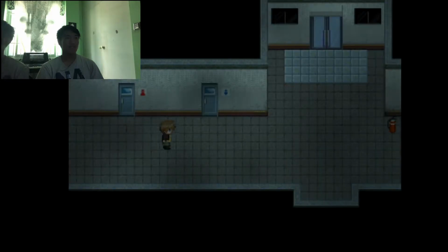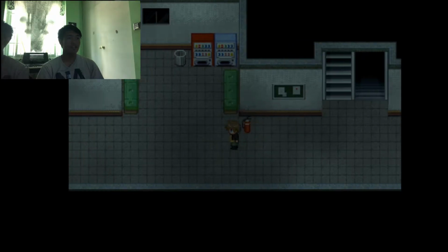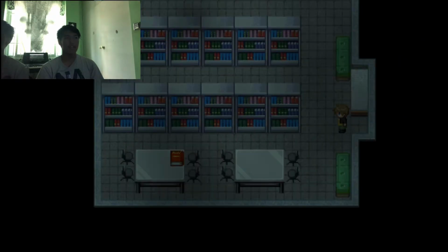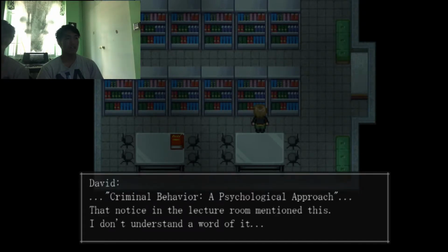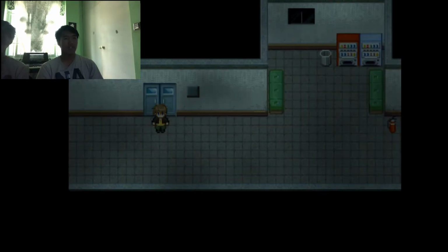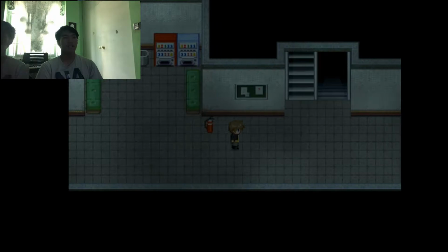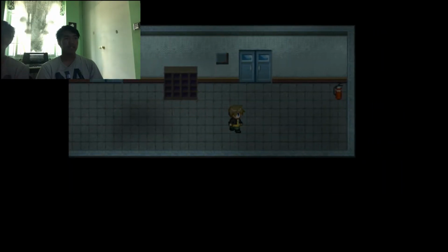So let's go to the reference room. I already saw the shelves there. I think I did. Okay, here we are. Criminal Behavior, a Psychological Approach. Okay, I don't want to read. If it's a box. There's a slip of paper in here. What's the number? 9981. Is it? Should I use it here?